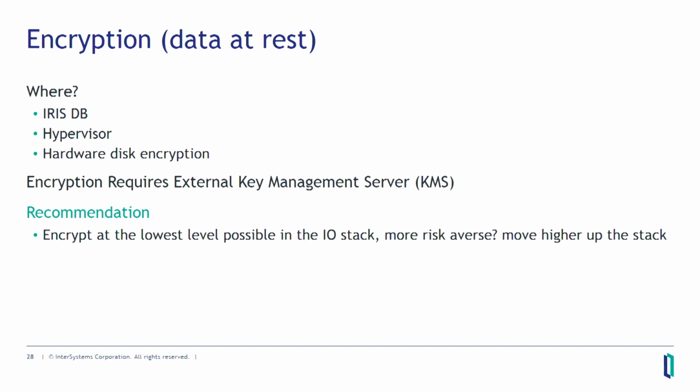Encryption, you can turn it on. Cache database encryption is at the top here. If you encrypt your database, then it's not going to dedupe very well, or compress. So you just make a decision about what you're trying to protect. If you're trying to protect from someone stealing your disks, then you need to encrypt your disks.